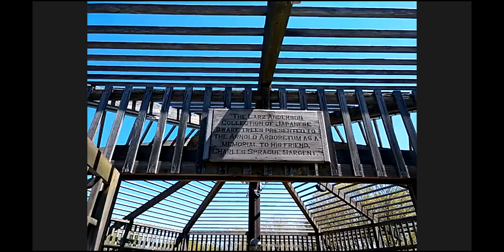The Arboretum first got its bonsai collection from Larz Anderson, and I don't know if you can see what my camera is pointing at right now, but it's a plaque that is over the display pavilion. It reads, "The Larz Anderson Collection of Japanese Dwarf Trees, presented to the Arnold Arboretum as a memorial to his friend Charles Sprague Sargent." Charles Sprague Sargent being our first director. And Larz Anderson was briefly the ambassador to Japan during the last year of the Taft administration. When he returned from his duties overseas, he brought with him roughly 37 plants. They came over from Japan on a boat all the way to California, and then they made their way across the United States by rail and arrived in Boston in 1913.